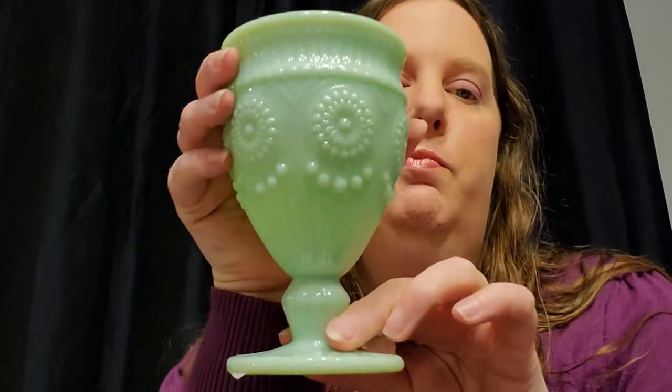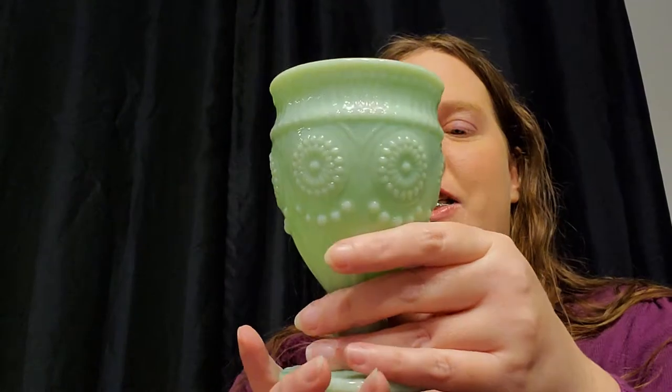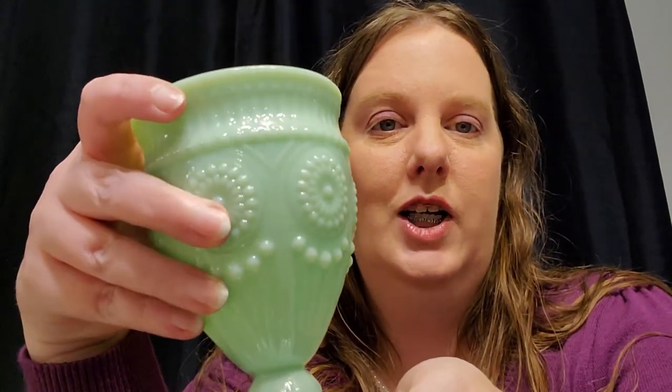Now, this one tricked me. Okay, so I have looked this up. And I paid $1.99. It looks like jadeite, right? But these are actually sold on Amazon, and they are made to look like jadeite. So these are newer. Still, I can make money on it. I think I can probably list it for around $25. It is called, I believe, the Elena Chalice, if I remember correctly. That's the name of it. But it does have that jadeite look to it, and it was just pretty.